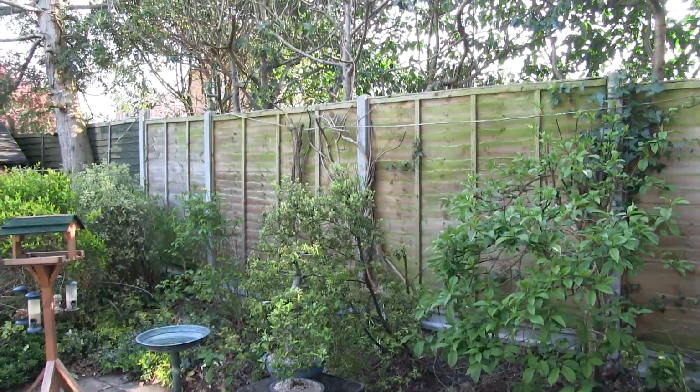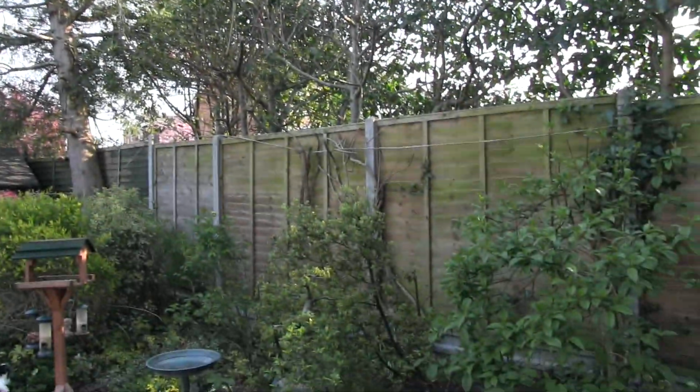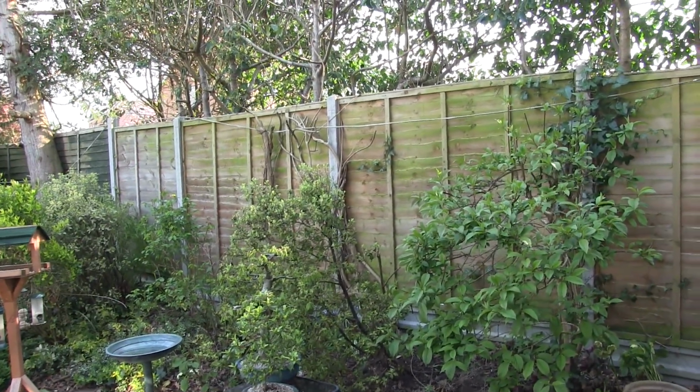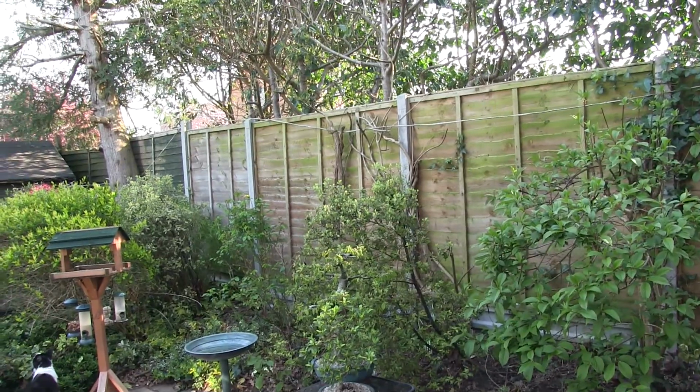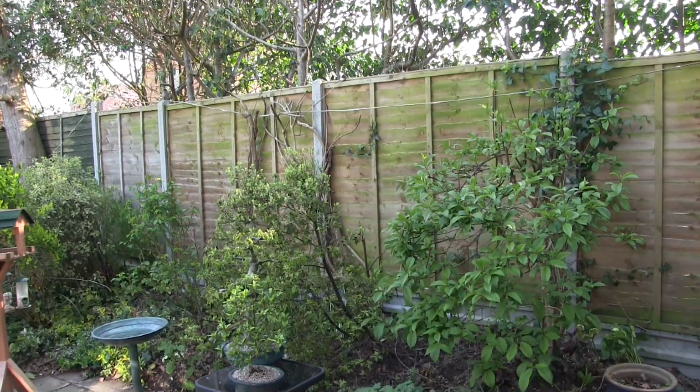It's Monday morning, we've got blue sky, and I said I'd go round the garden. Now my original plan with the garden was to just do a walk around update type thing at the beginning of each month as the year progresses. That was the idea.